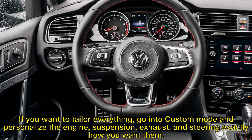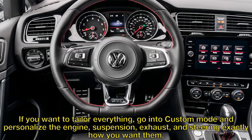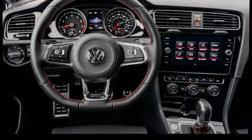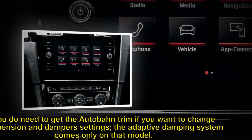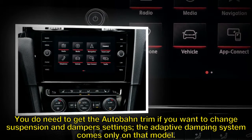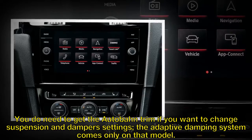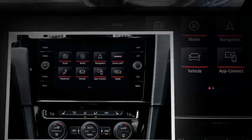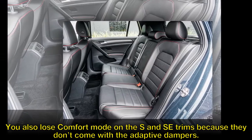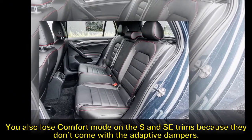If you want to tailor everything, go into custom mode and personalize the engine, suspension, exhaust, and steering exactly how you want them. You do need to get the Autobahn trim if you want to change suspension and damper settings. The adaptive damping system comes only on that model. You also lose comfort mode on the S and SE trims because they don't come with the adaptive dampers.